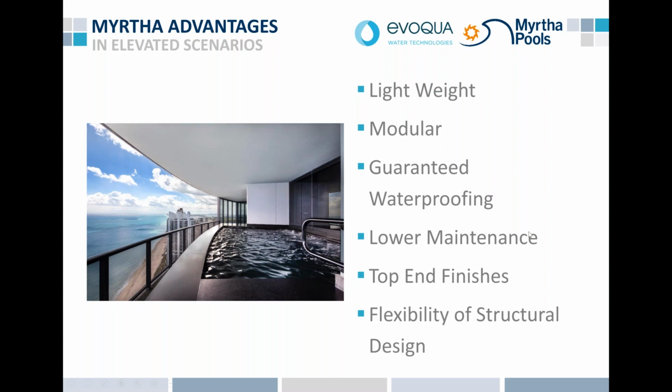Guarantee waterproofing, very low maintenance. Actually, Myrtha has top-end finishes because as we are industrially made in a factory, we can accept a lot of finishes without all pre-designed. So we don't normally run into situations like concrete where we need to hack and cut. It's all anticipated. And the flexibility of structural design, it can mean both ways. We have a lot of flexibility in terms of design, but our structural elements are also very flexible, so that in a high-rise situation in which it either moves a lot or in seismic active areas, our structure can sustain a lot of movements.